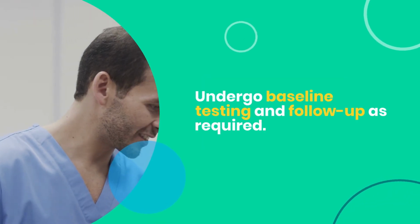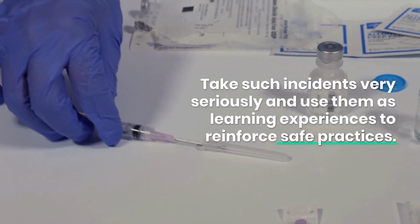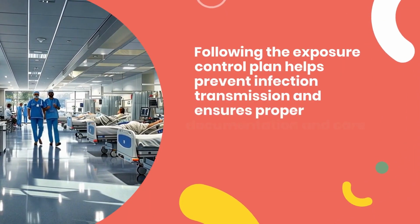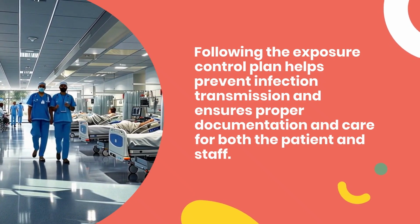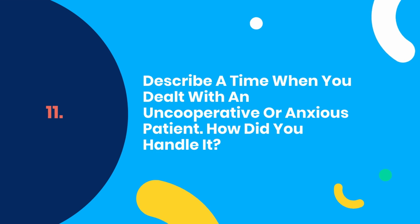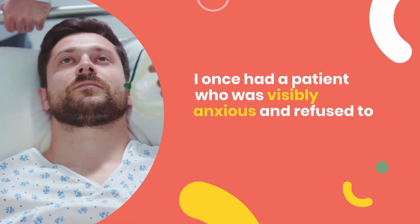I also undergo baseline testing and follow up as required. I take such incidents very seriously and use them as learning experiences to reinforce safe practices. Following the exposure control plan helps prevent infection transmission and ensures proper documentation and care for both the patient and staff. 11. Describe a time when you dealt with an uncooperative or anxious patient. How did you handle it?